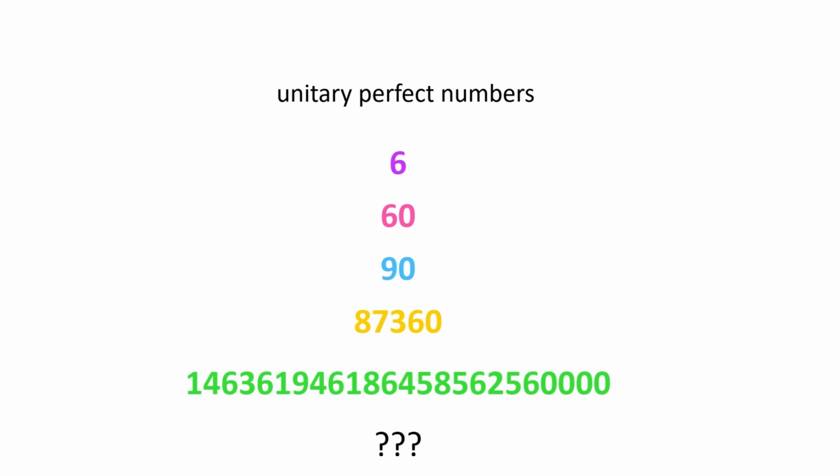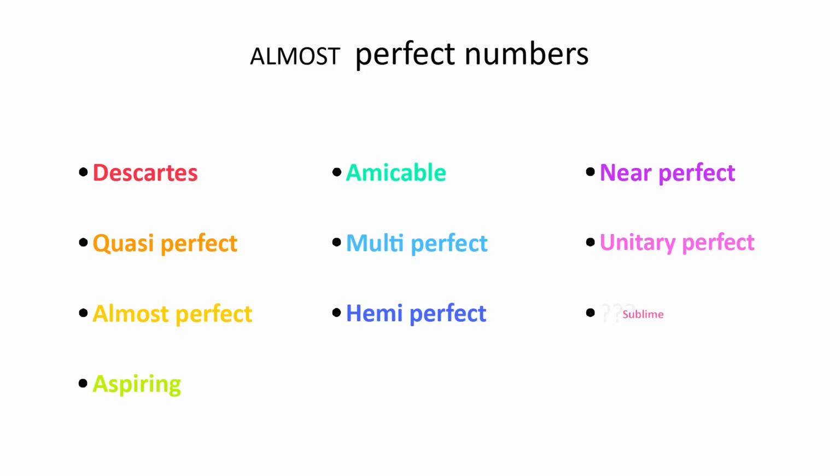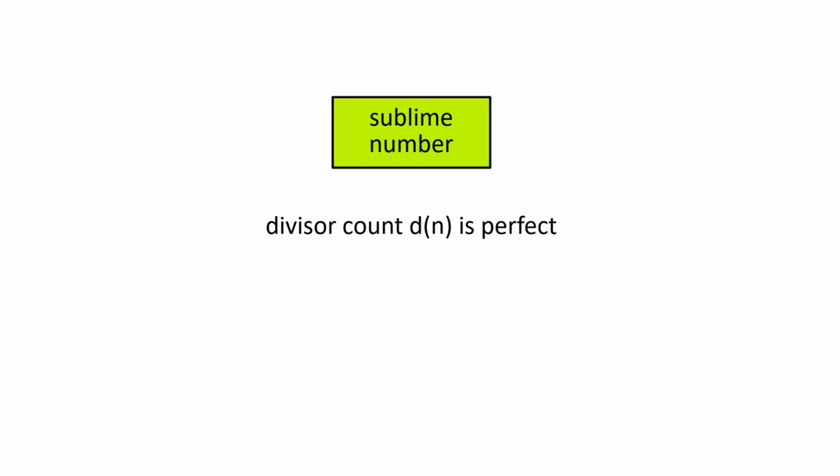Lastly, some almost perfect numbers are a bit silly. For example, consider 12. It has 6 factors, which is of course the first perfect number. On its own, this isn't that special, but then you look at its sum of divisors. Sigma of 12 equals 28, which is the second perfect number. So we say a sublime number is one where both the number of divisors and sum of divisors are perfect.